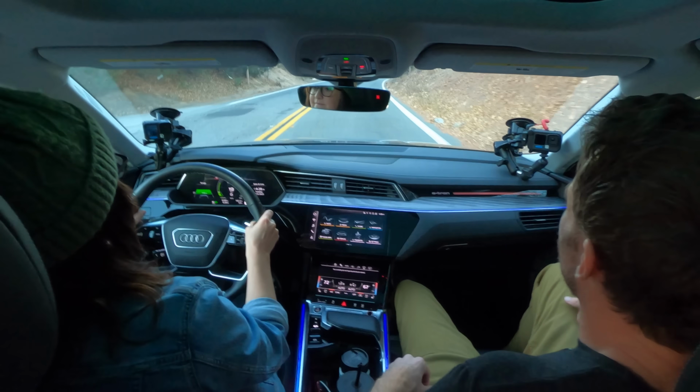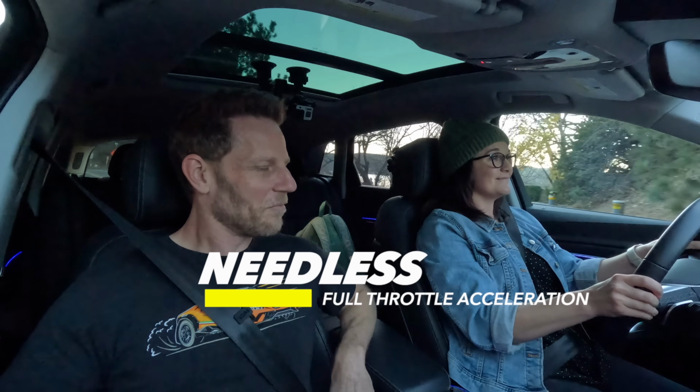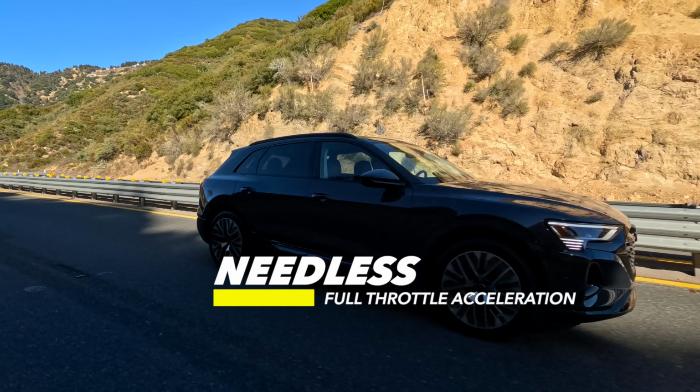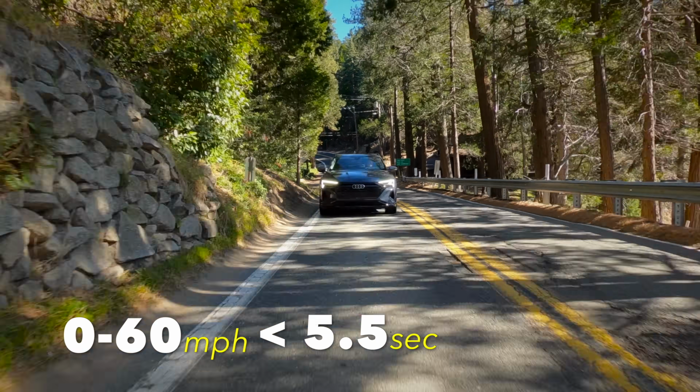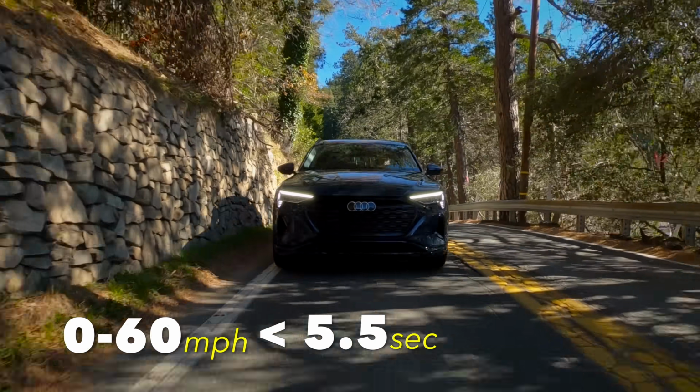Okay, we're just gonna come to a stop here and then floor it. How's that feel? Whee! Very speedy. Do you have enough power? I do, plenty, thanks. Does it feel like fun power or is it intimidating power? It doesn't feel like an intimidating amount of power. It feels manageable.